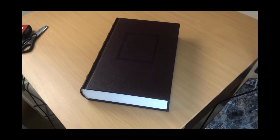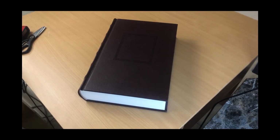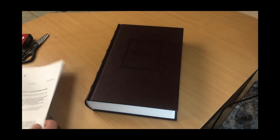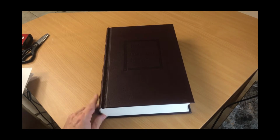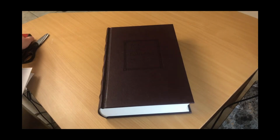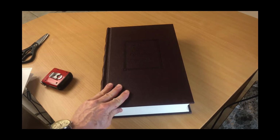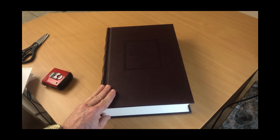We're not going to be unboxing it because I've had this taken out of the box for a while now, but it is brand new. So let's take a look at this rather large and fantastic Bible. Okay, so here it is. This is the 1769 Oxford Standardized Revision of the 1611.